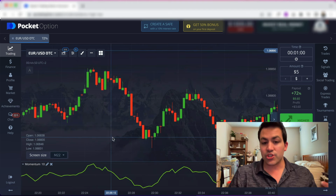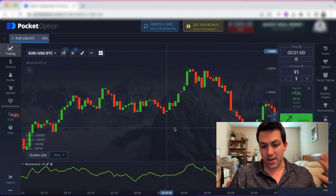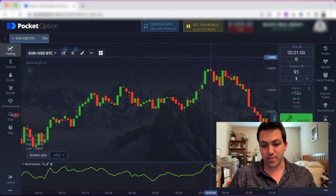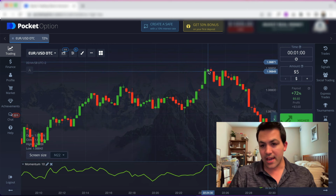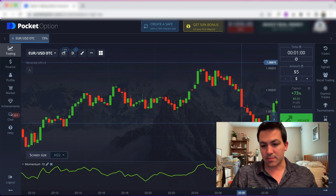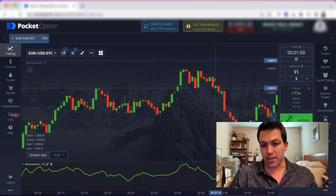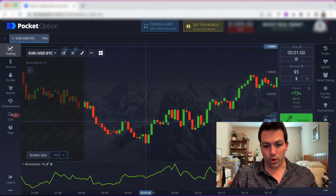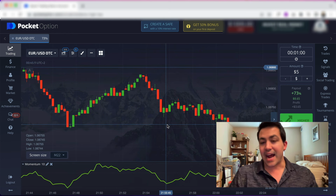But this strategy works more often than not, and it's what's been able to make me a ton of money. Here we are, we hit basically the top of the chart, and then tons of trades going down, it starts to stabilize, and by this point you want to stop, because this might have happened and it might not have happened. You want to keep looking for the next signal. So like I said, how do you get started?